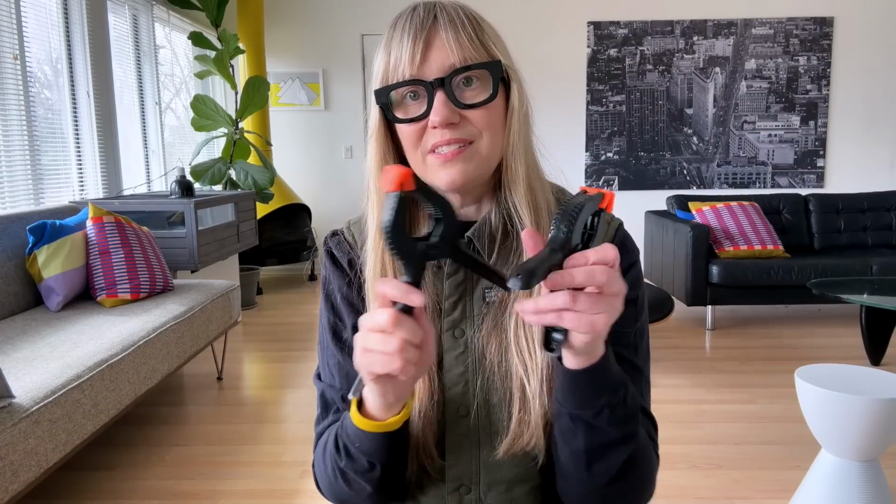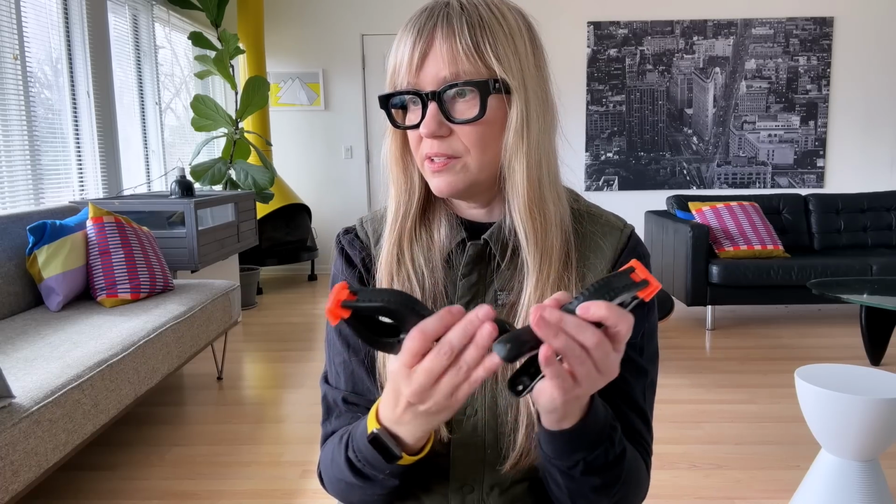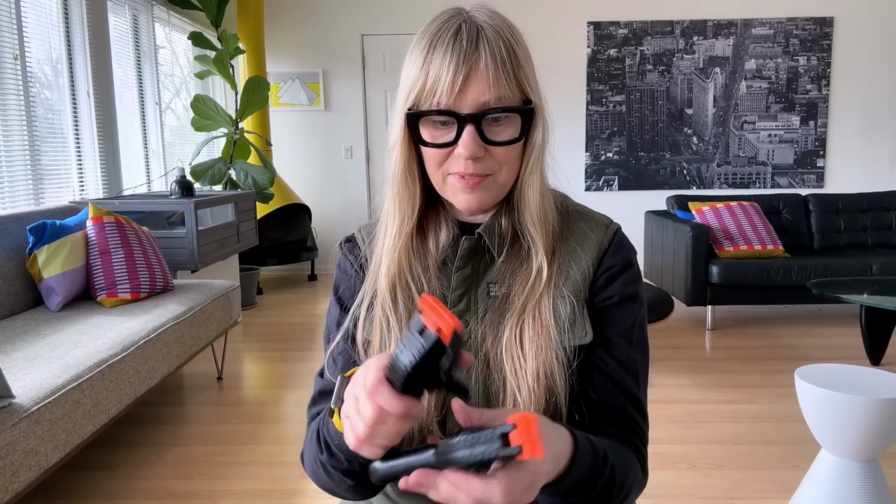I have a few of these super strong clamps just in case the clamps I have don't work on the table that I have. And so I bring different tables sometimes, or there's sometimes a table at these crank-ins, but these are a little bit stronger and more sturdy so that my machine doesn't fall on the floor, which would be tragic. So I always have some of these on hand. It's always good to clamp things down.